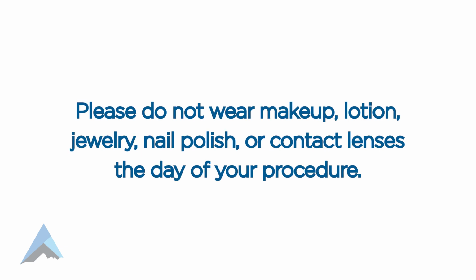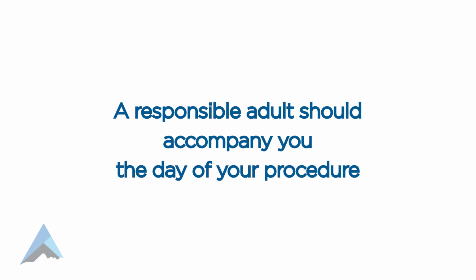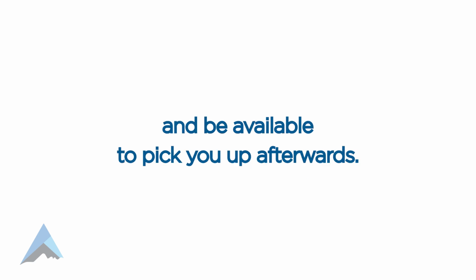Please do not wear makeup, lotion, jewelry, nail polish, or contact lenses the day of your procedure. A responsible adult should accompany you the day of your procedure and be available to pick you up afterwards.